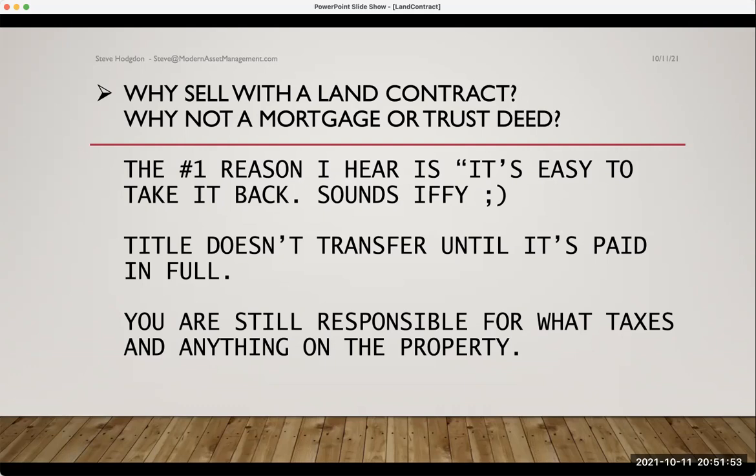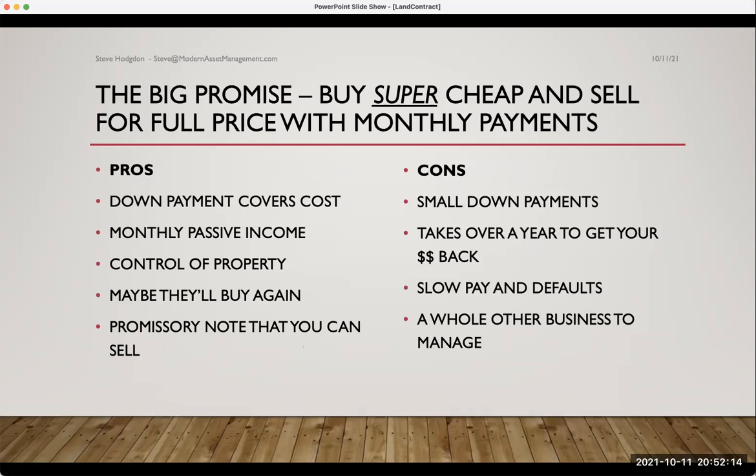Downside for me that I've experienced is I'm responsible for taxes when the borrower doesn't pay them, and I'm also responsible for cleanup and nuisance abatement fines when the borrower doesn't take care of the property. I've had both of those things happen independently and on the same property.